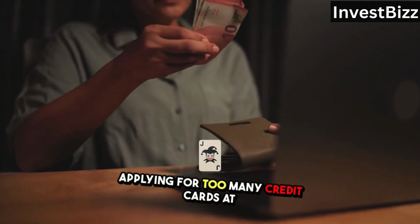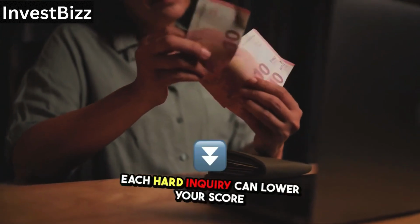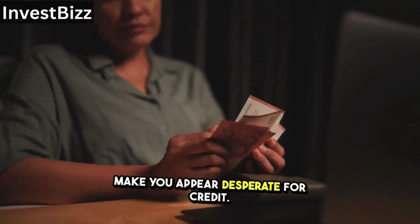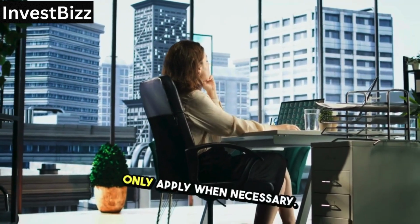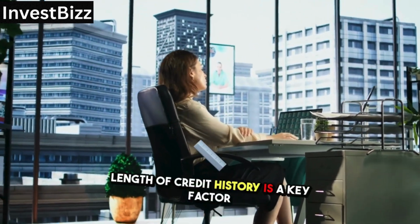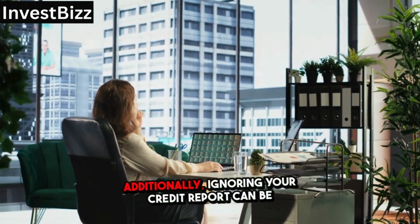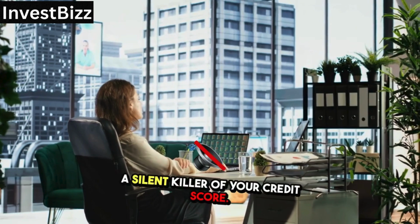Applying for too many credit cards at once is another red flag for lenders. Each hard inquiry can lower your score, and multiple applications in a short period make you appear desperate for credit. Instead, space out applications and only apply when necessary. Closing old accounts is another common mistake. Length of credit history is a key factor in your score, so keep older accounts open to maintain a longer average account age.